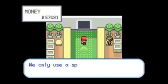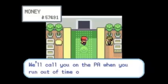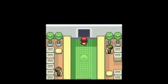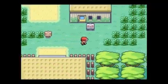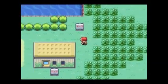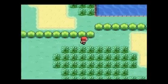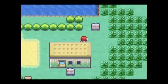So basically the Safari Zone is just any other place in Pokemon where you can catch Pokemon, but you have to pay to do it. No, because you don't use your Pokemon to do it. And the Pokemon in the Safari Zone are quite rare ones. I mean, you can get Chanseys. Dratinis, if you fish, you can find a Dratini. You find Doduos, Tauros, Kangaskhan, all sorts of cool things.